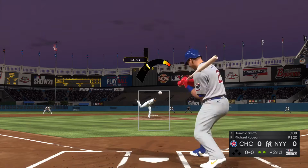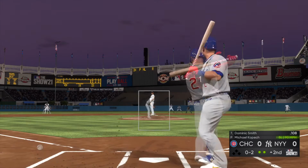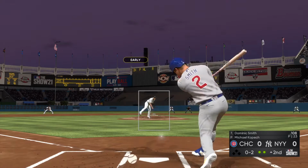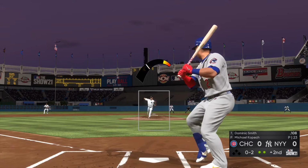Here's the first pitch. And he fouls this one off. Another one fouled off, and he's quickly behind 0-2. Yeah, you could tell he was ready for another fastball, but the pitcher went to breaking ball, and the hitter just fouls that one off. The 0-2 once more.